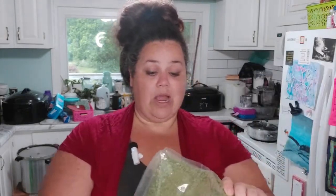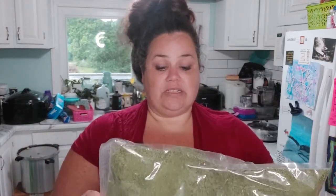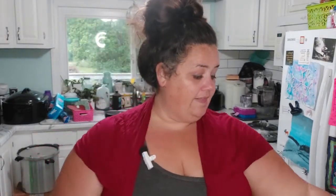And we'll see how much I go through, because I can probably guarantee you I will go through this just making turkey sausage in the next, maybe year. It might take me a year, but I use parsley in stews and soups and other things too. So this will at least get me started until I see how well I do with growing and how much I'm able to preserve for this year. So I felt good about getting that.